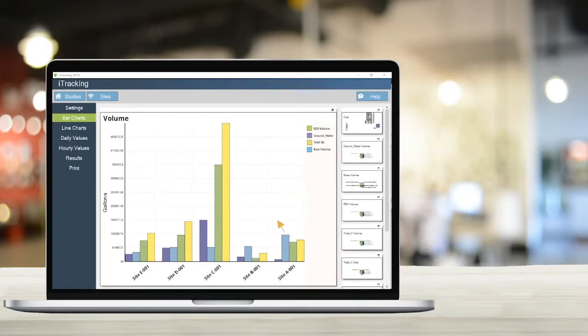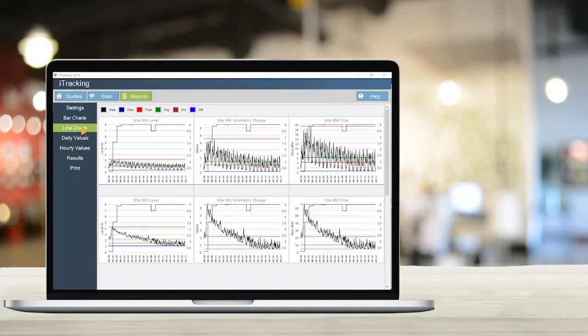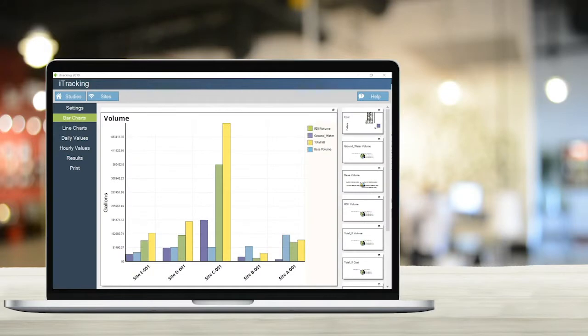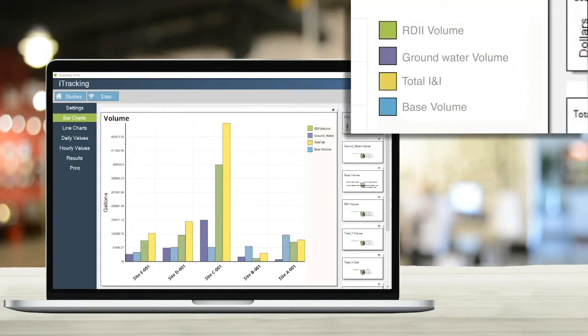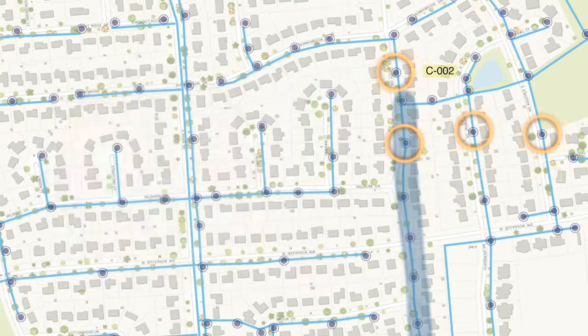With the simple click of a button, bar graphs, pie charts, and line graphs are automatically generated, displaying the individual performance of each manhole segment being monitored under both dry and wet weather conditions. At a glance, easy-to-interpret graphs clearly display contributions of rain-derived I&I, groundwater infiltration, and total volumes of I&I, making it simple for users to quickly determine which mini-basins are responsible for contributing the highest volumes of I&I.